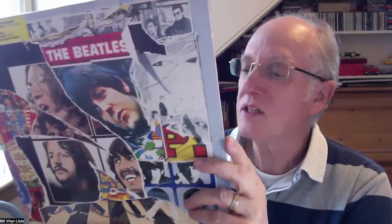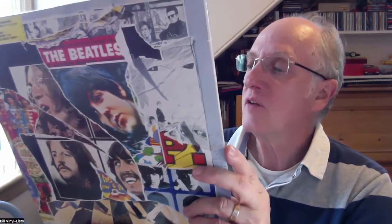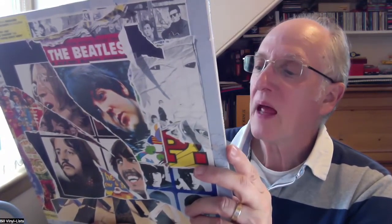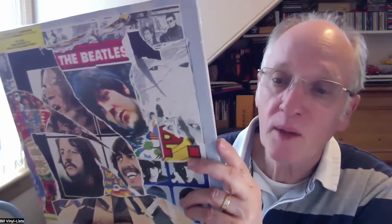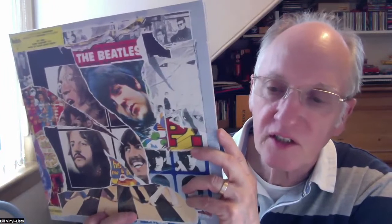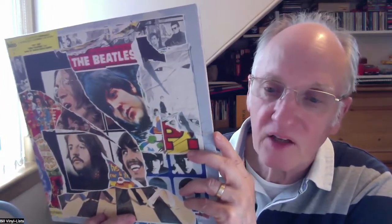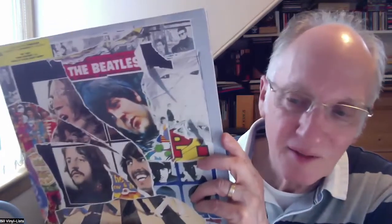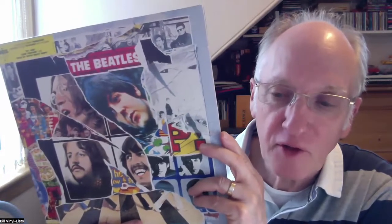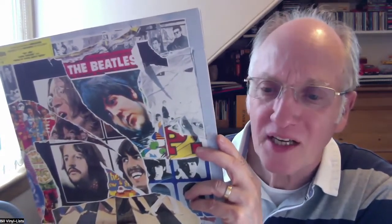beautiful harmonies. We've also got alternative versions of While My Guitar Gently Weeps. So it's like an acoustic version without the Eric Clapton electric guitar solos. We've got my all-time favorite Beatles track, Not, Obladi Oblada.